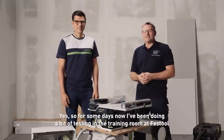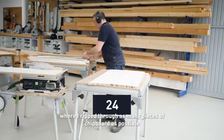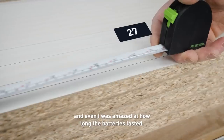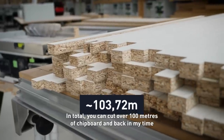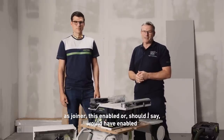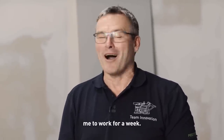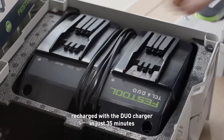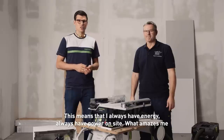Yes, so for some days now I've been doing a bit of testing in the training room at Festool, where I ripped through as many pieces of chipboard as possible. And even I was amazed at how long the batteries lasted. In total, you can cut over 100 meters of chipboard. And back in my time as a joiner, this enabled, or should I say would have enabled, me to work for a week. And when the juice does run out, the battery packs can be recharged with the duo charger in just 35 minutes. This means that I always have energy, always have power on site.